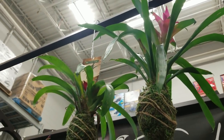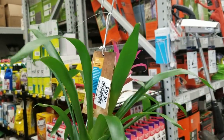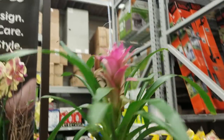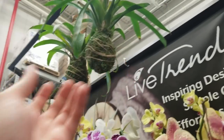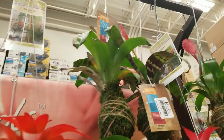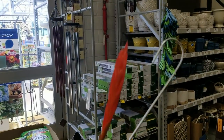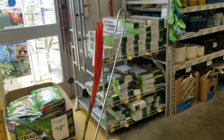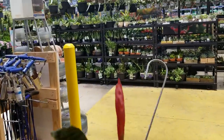Coco de ma bromeliads. That's pretty cool. $10.98. We will try this project ourselves at home. I like it. I have the materials for some coco de ma. I've been wanting to do it for a while and just never got around to it. Ooh, they're so cute though. Yeah, like that one. I wanted to do it with my Tillandsia, the cyanea. Okay, outdoors. I'm going to carry this around and think about it for a minute.